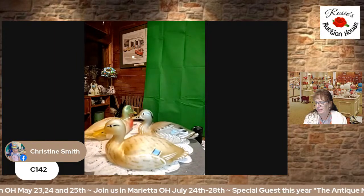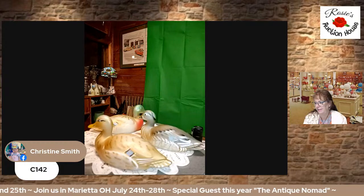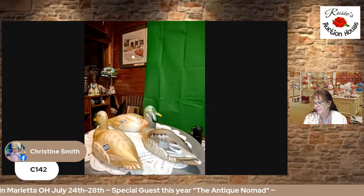It's really cool. I can't explain the finish on this. It's a matte finish, but it has a sheen to it. It really gives them a realistic look. 142, Christine, waiting on Serena. You're not going to find them. No, we won't get them again. No, it'll be very hard to find them. 142 is Christine. We're waiting for Serena.